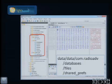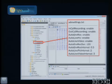Just like any other app, it had a data partition for all of its user data. In here, we found a whole host of log files and settings files that told us everything about how this piece of spyware was going to operate. In the advanced settings text file, there was everything we needed to know about how the settings were working. This relates back to that screenshot where it shows us turning all the settings on and off. This is where they're actually saved. We could see what those settings were even if we're dealing with a dead device and not going through the user interface to find it.